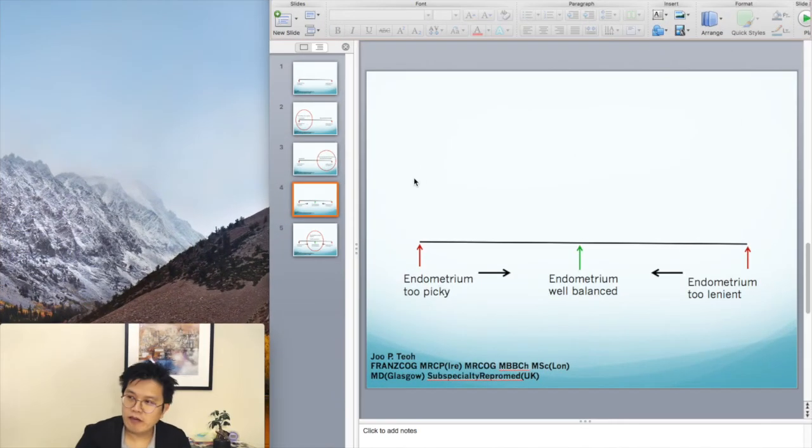Most cases of fertility problems and also miscarriage are multifactorial, so we have to consider other things as well in the workup of the reasons. But endometrial receptivity causing either miscarriage or subfertility should be one of the things that fertility specialists think about when making a plan for patients to help them have a healthy baby soon enough.